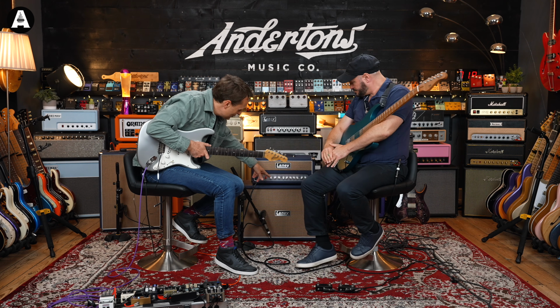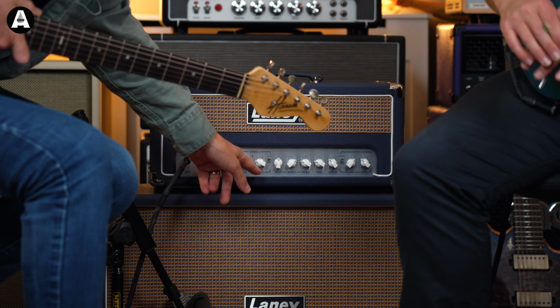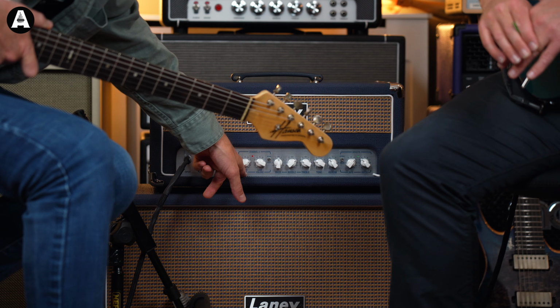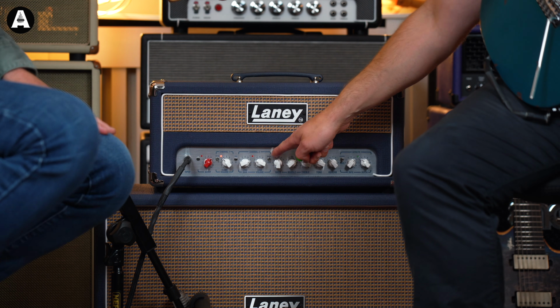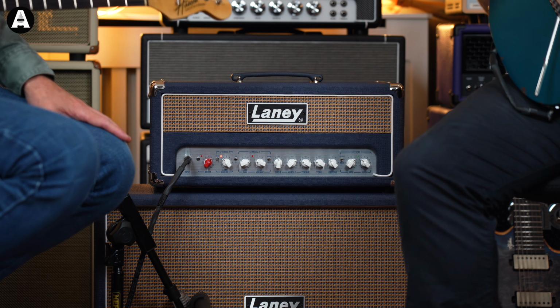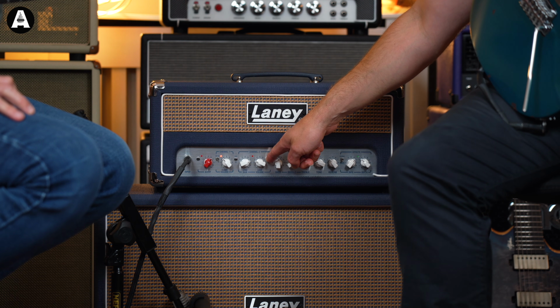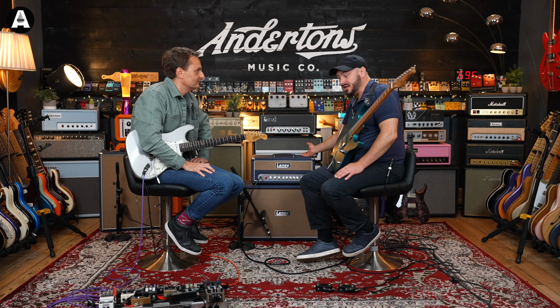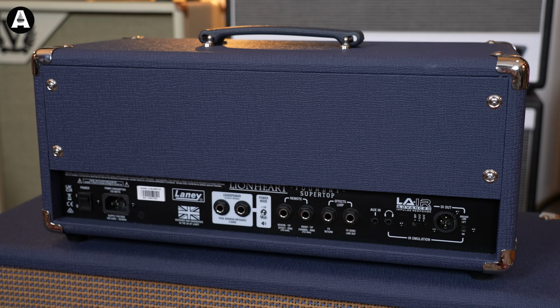All right, so what else have we got in here? It's a single gain, there are no multi-voices or anything. Actually, there is a switch, a bright switch and a dark mode. I like a darker tone, so I put it on dark mode. In terms of connectivity, you've got an effects loop on there, and you can go straight out of the DI, which sounds really nice as well.